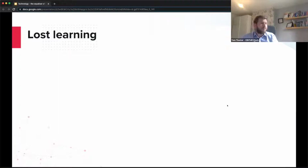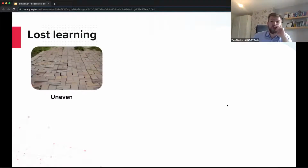So what about lost learning? We've heard this phrase, lost learning, loads. Let's talk about it briefly. The key issue of lost learning, which I think a lot of people in the media don't necessarily get, is that the lost learning we've had in COVID has been uneven. If every pupil had forgotten how to add fractions or use determiners, catching up would be quite easy. Can you just adjust your scheme of work, have an extra lesson, fixed.